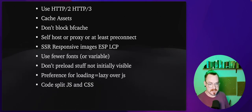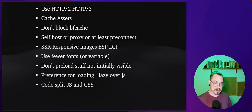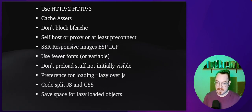Code split JS and CSS. I mentioned the preload scanner before, but now browsers can actually use multiple worker threads to run multiple requests in parallel. So the more smaller bundles you can send, the better the browser can optimize loading those bundles. A larger bundle takes a longer time to load, parse, and execute. So having those split up more granularly will help you.